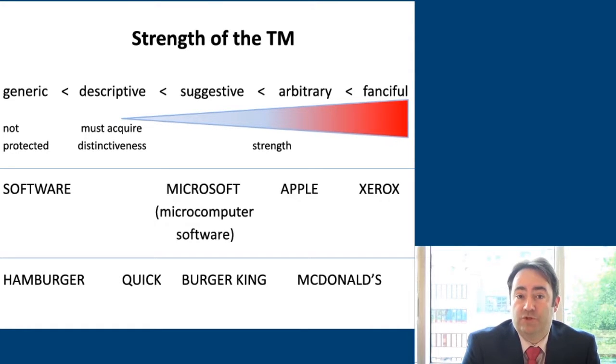You can also have suggestive trademarks, which are trademarks that do not describe the service, but they suggest nevertheless the nature of the service. So a good example is Microsoft, for instance. In Microsoft you have micro, which refers to microcomputer, and soft, which refers to software. That's the reason why Microsoft can be described as a suggestive trademark. Finally, the stronger trademarks are the arbitrary trademarks or the fanciful trademarks.